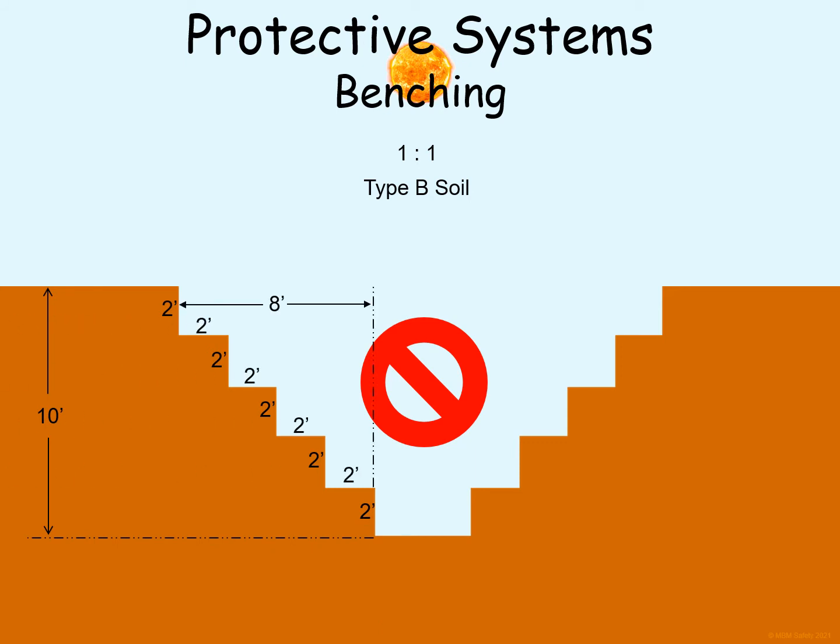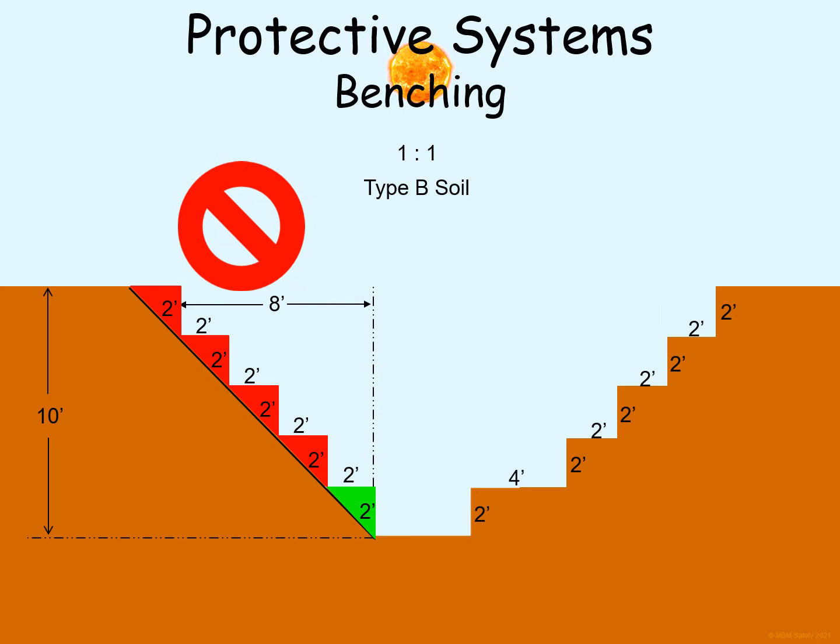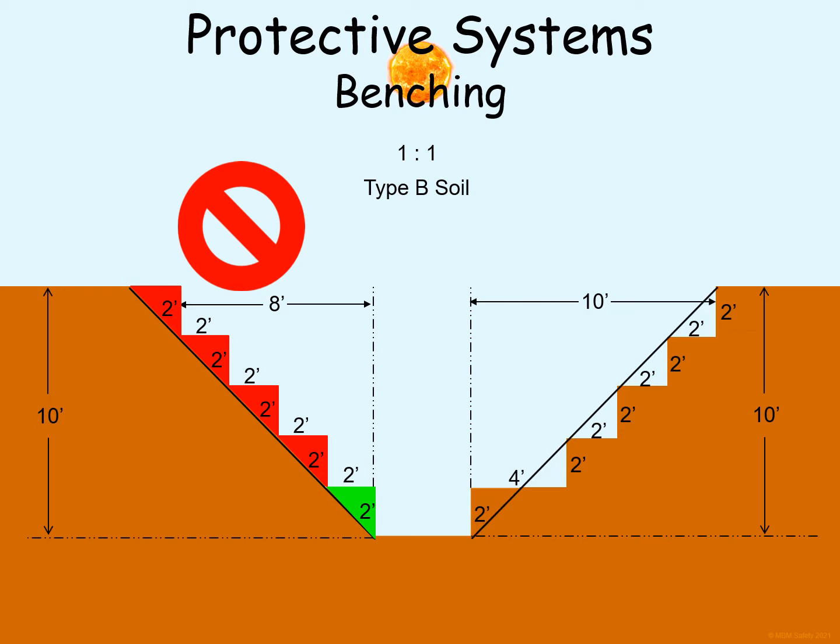When we look at a proper 1-to-1 slope for Type B soil, it helps to see that the benches aren't correct. With the exception of the bottom bench, all the rest of the dirt has to be behind the slope angle. To do this correctly, the first bench has to be set back around twice as much as the rest. Done properly, this 10-foot deep excavation is now set back 10 feet on both sides, and when we look at the 1-to-1 angle, everything is behind the line.